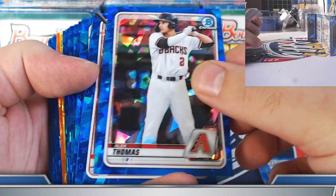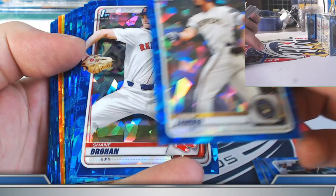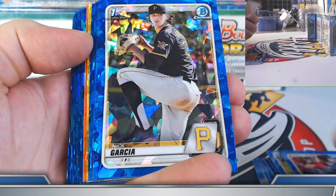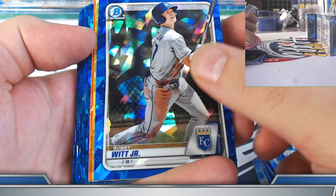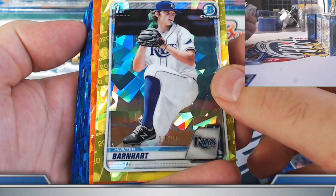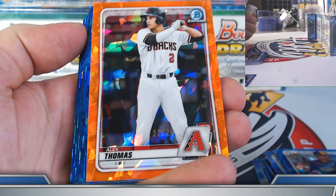Batty, Coffee, Petey, Robert Pawson, Alex Santos. Bobby Witt, and yellow to 99. First Bowman, Hunter Barnhart. 24 of 99, puts the Barnhart spot on the board. Orange sapphire here coming up is Alec Thomas, taking it down. 22 of 25, congrats on this one.